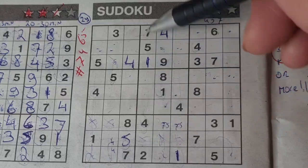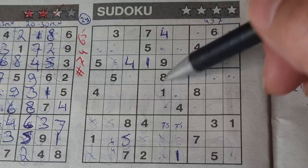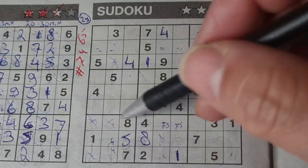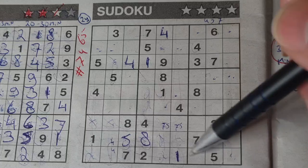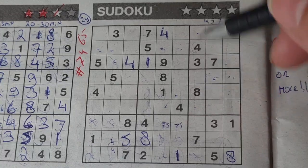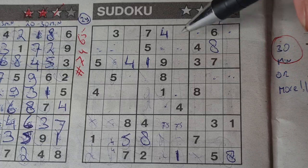1, 2, 3, 4 are the missing numbers in this column. One of the missing numbers in this column is the number 8. We have 8 in this big square, so no 8 in these 3 boxes. So 1 box left for the 8 in this column. Should be there. 8 in this row, 8 in the row below. So last row, the only 2 places left for the 8 should be here or there. We see an 8 in this column, no 8 there. 8 should be there. 8 in the last column, 8 in that column. So in column 3, the only place left for the 8 should be there.